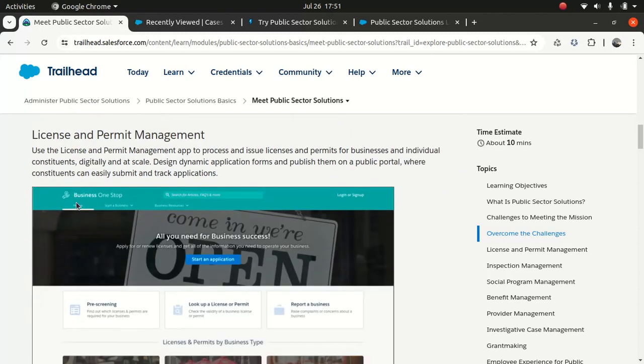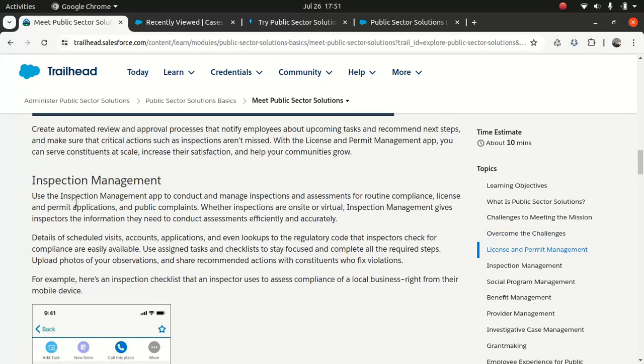And so the public sector solution obviously comes with different modules. Like license and permit, which I explained. Then you have inspection management. Let's say you run a restaurant, and I'm a government agency who wanted to send someone to see if your restaurant is meeting New Zealand health and safety standards, so they can send someone to your restaurant to do an inspection, right? So you can have that using your app.